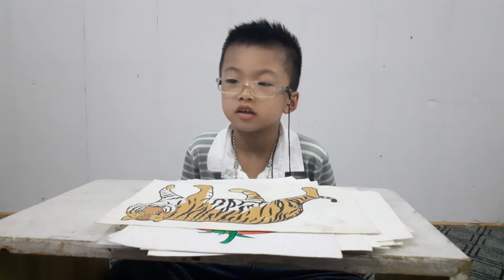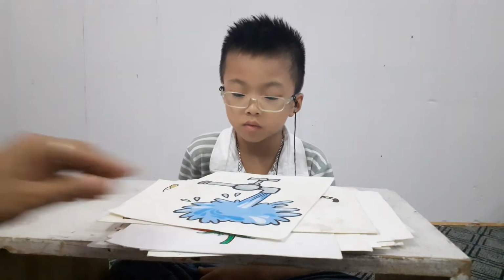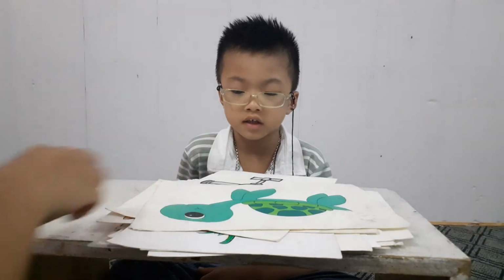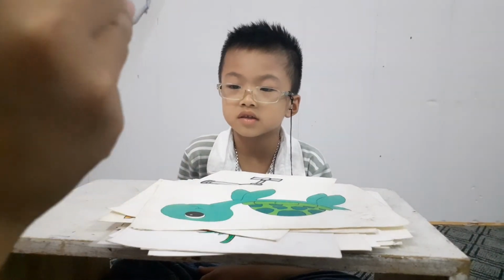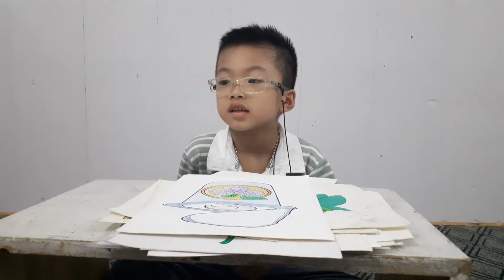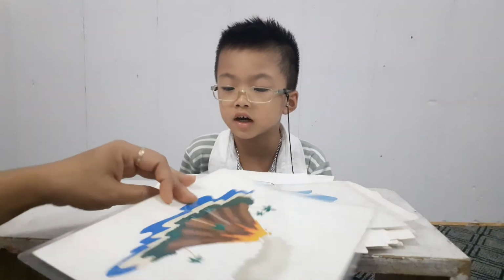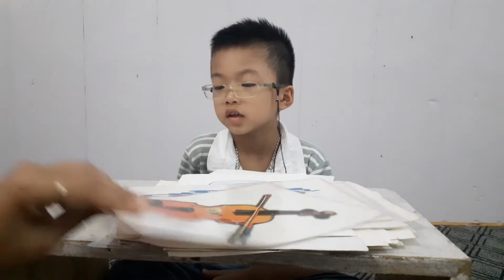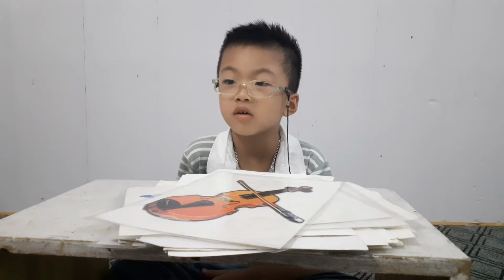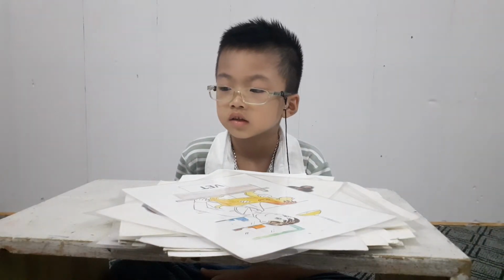And what animal is this? It's a tiger. Are you scared of tigers? Yes. And this is a turtle. Yes. And yogurt. Do you like to eat yogurt? Yes. And this animal? It's a worm. Very good. It's a volcano. And this is? Violin. Yes. Very good.